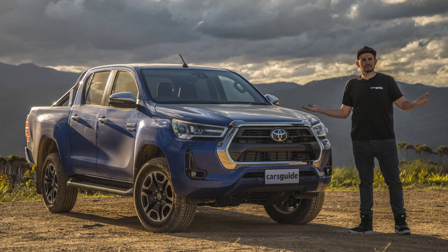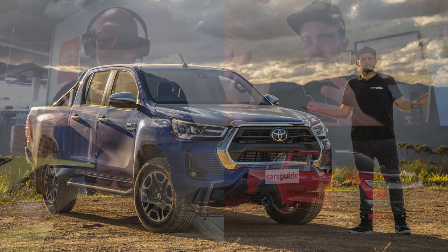The democratization of the technology across model ranges is not new. It's not necessarily special to the likes of Great Wall. I mean, you can now get an 8-inch touchscreen with Apple CarPlay and Android Auto in every Hilux from $22,000 up. So it's more the unknowns around the safety credentials of this vehicle that are the real thing that sticks in my mind.